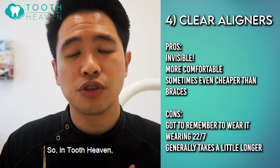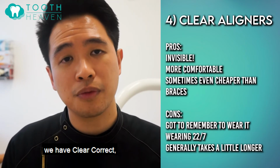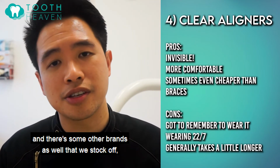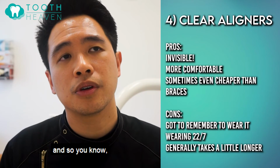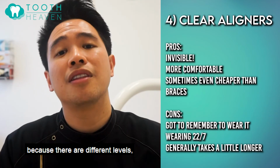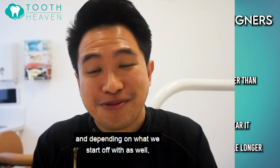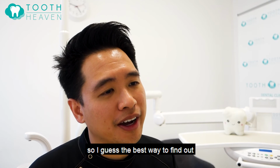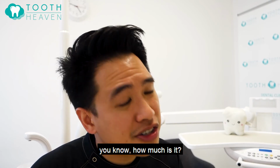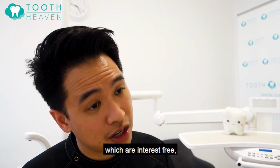So in Tooth Heaven, we do stock different brands of clear aligners. We have Invisalign, Clear Correct, Clean Straight, and some other brands as well. The prices vary between the brands because there are different levels, and again, depending on what you want to achieve and what we start off with. So the best way to find out which is more suitable, how much it is, and whether there are any payment plans. Yes, we do have payment plans at Tooth Heaven, which are interest-free.